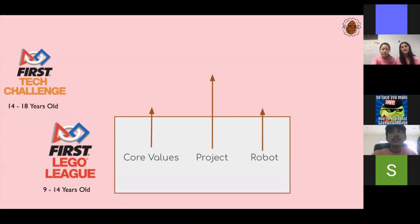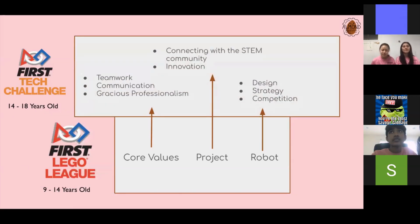So we know from the poll that a lot of you guys are moving up from FLL. So I just want to point out that FTC is basically just another step up from FLL. And FLL lays a lot of the groundwork for FTC. And the skills you learn from FLL can be directly applied to skills that are needed as part of FTC. For example, the core values remain the same through all the levels of FIRST. And ambitious professionalism is something that's really important. And you also learn skills such as teamwork and communication.